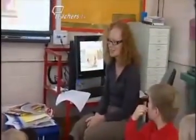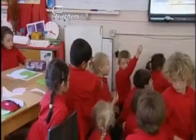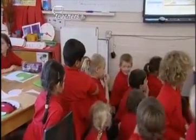Carlisle children come up to us already in class sets. They're mixed at the end of Year 1 and we don't mix them again here till the end of Year 4, so that gives them the security of being with the same children.